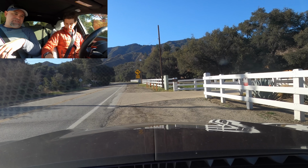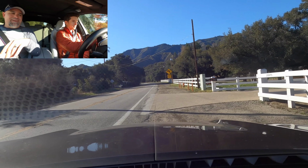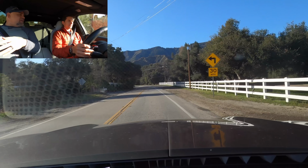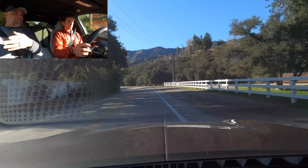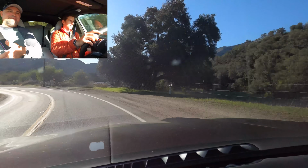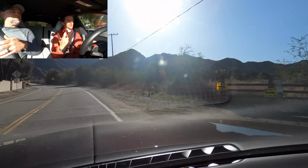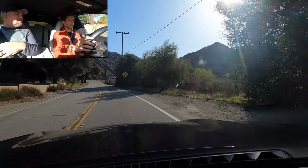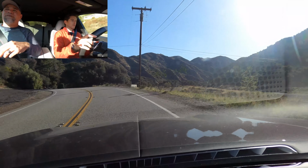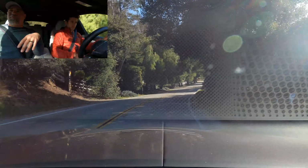Well, that's kind of interesting, because one would get an M4 instead of something like this for the feel, right? Right. But the M4 didn't really have the feel. It didn't really offer that much more feel than this did. And that's really what made us focus on the M2. If you want feel from a BMW, especially a coupe sports car, you need to get the M2.